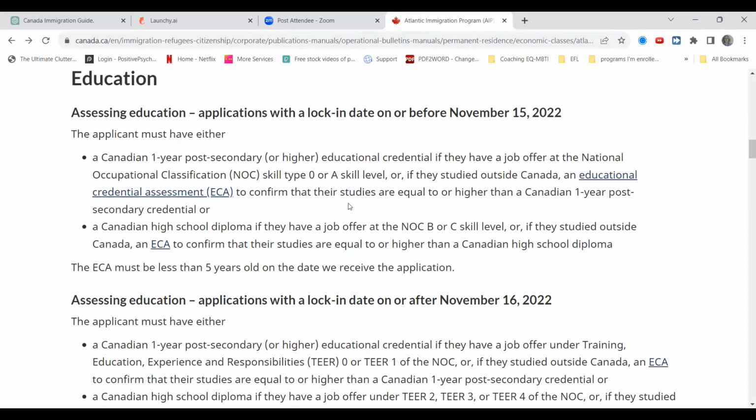This can take work, and it's a lot easier to get it done in your country because you're able to access the documentation much easier in your country than if you were in Canada and having to contact your school, for example, your school from the country where you're from. Now, it also says you must have either this or a Canadian high school diploma if they have a job offer, or if you studied outside of Canada, an ECA, which is the Educational Credential Assessment. So either way, you need to get your education assessed.